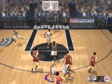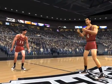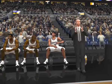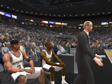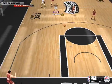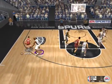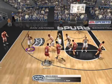Parker buys the fake, looks for a three-pointer. Harrison, it's really starting to come on now. That's a 7-0 run. That's not what they mean by no-look pass. Here's a guy that loves the isolation play. He loves it because he knows he can take his man.